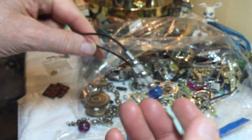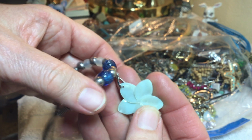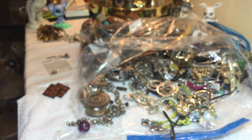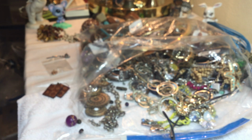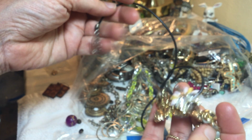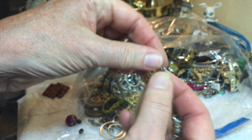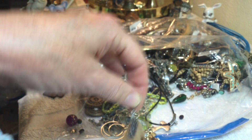I'm in the mood for some jade. Right, Croker? We're in the mood for some jade. This is pretty. Shell with some beads. Put that in the boho. Oh, we got our feather. Gotta have a feather if you're doing the jewelry bag.